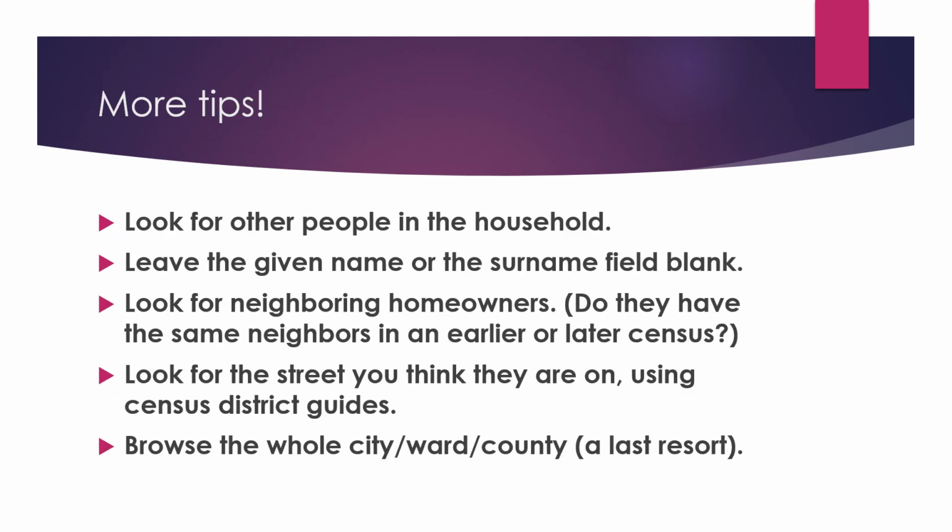Look for other people you expect to find in the household, especially ones with unusual given names. Leave the given name or surname blank, then scroll through the results in the locality. Look for the names of neighbors. Maybe they stayed in one place a long time. In more recent censuses, look for the street where you expect them to be. City directories can help. As a last resort, you can scroll through the entire jurisdiction where you expect them to be.